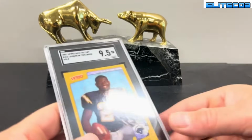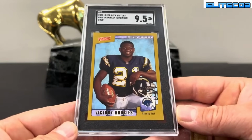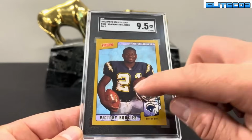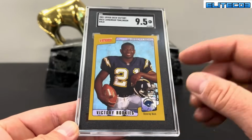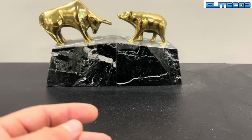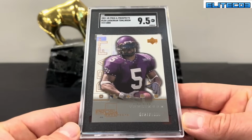There's 2 of this. I forgot about that, but just happened to buy a couple clean Gold LTs. I think so, that one's off barely. And there's a little, so you could actually see that card as a 9 if I was grading it. Tomlinson Pros, 9.5.